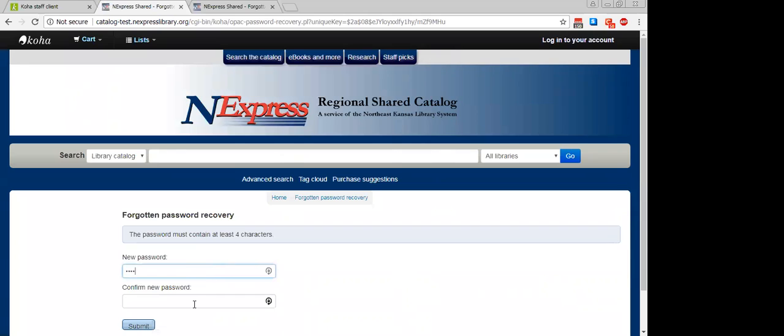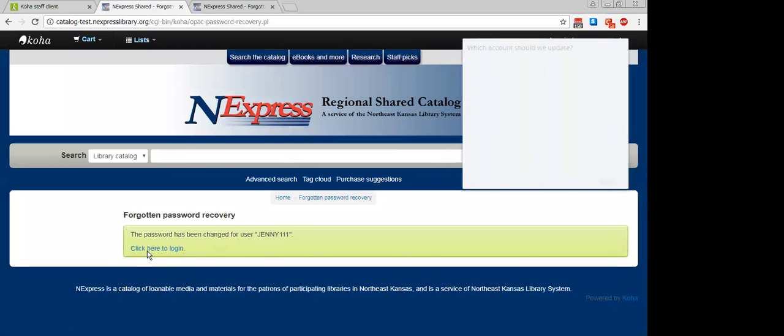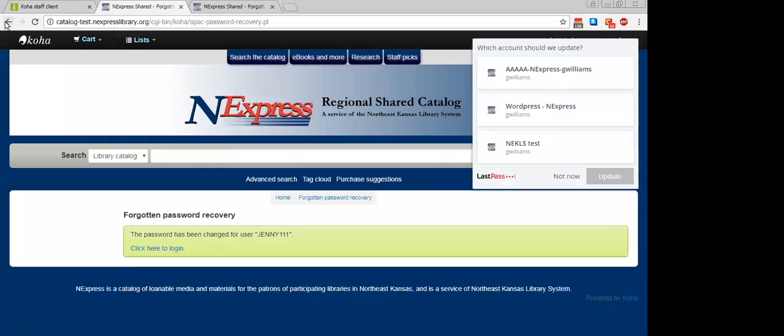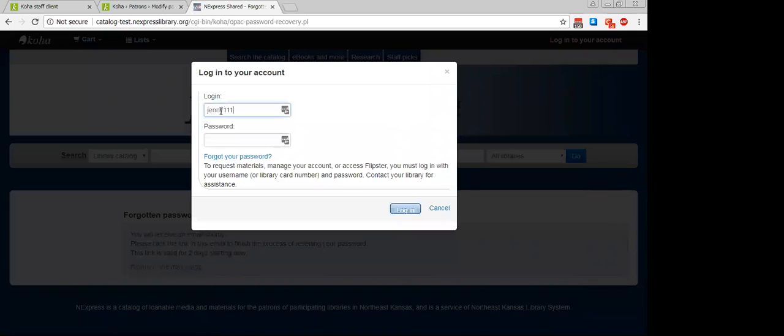But the things that a patron needs for that to work are their username and their email address. If they don't have an email address in their account, it's not going to work. And if they can't remember their username, it's not going to work. So let me get this back to the catalog. And over here, I'm going to log into this patron's account this way.